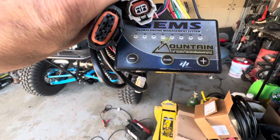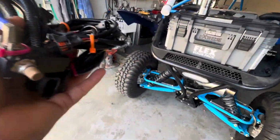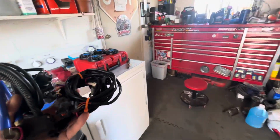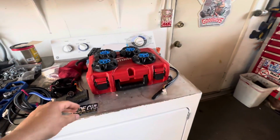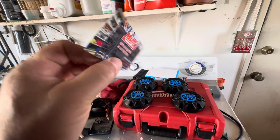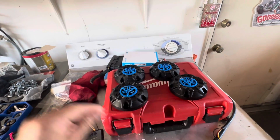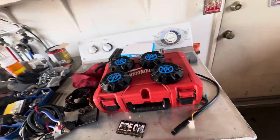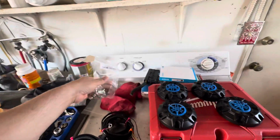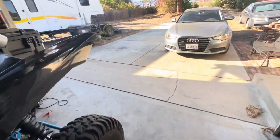So this is the fuel controller that comes stock on the MPI Turbo. I posted it for $275 yesterday on eBay. Free advertising muffs. Anyway, I don't know what that's from. Oh, I bought this, that's right. Oil line suction pipe, just in case I have to redo mine. But anyway, I posted that piece on there yesterday.